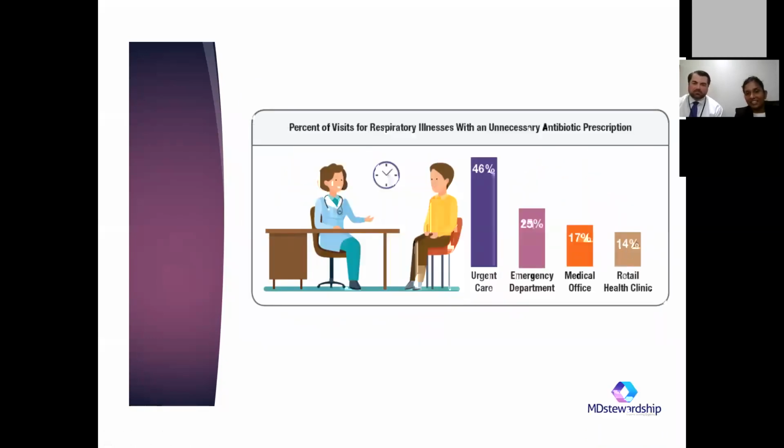I really like this graph a lot. It tells us the percent of visits for respiratory illness and unnecessary antibiotic prescription. In the outpatient setting, antibiotic prescriptions a lot of times happen for bronchitis or ear infection. So this is focusing on a respiratory, bronchitis-like picture. And where do we prescribe unnecessary antibiotics? Number one, 46% of unnecessary therapy is given in urgent care, 25% in the emergency department, 17% in medical offices, and then 14% in retail health clinics. So we have a lot of opportunity in all the different areas.